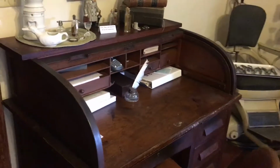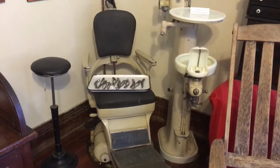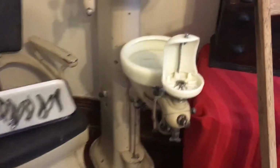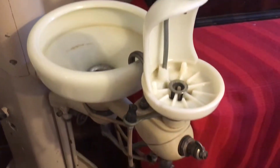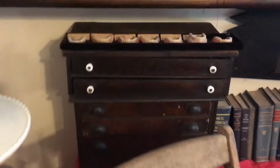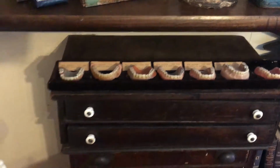So we have a dentist chair with all its pliers. And we have teeth up there with two dentures. That's what my dad does. He's going to love this part of the video.